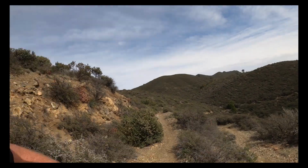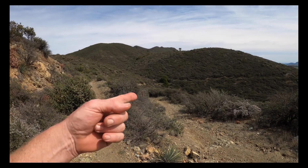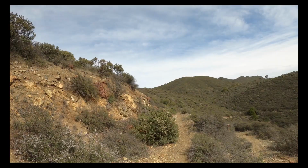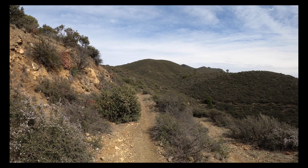Now, I've been here before, obviously. I came down and around. I don't know where that goes. Somewhere far away from my car, I know that. I would imagine it ends up somewhere down towards Morro Bay. I don't know. But I'm not going down there today. This is a long way back. I'm already about 5 miles into this thing, give or take. And yeah, I'm winding down.